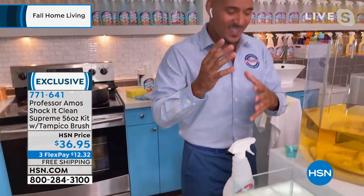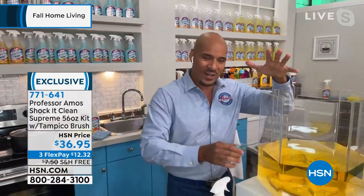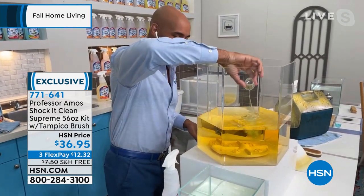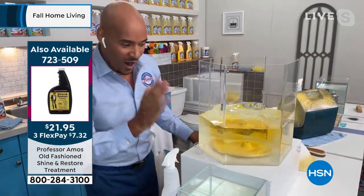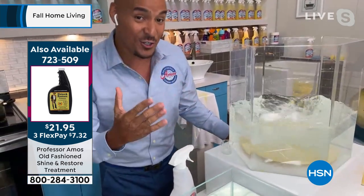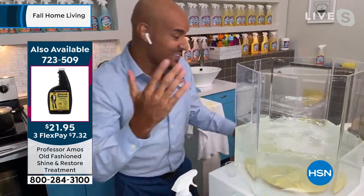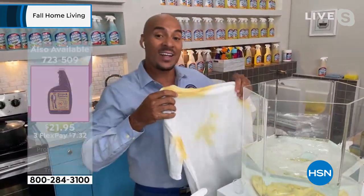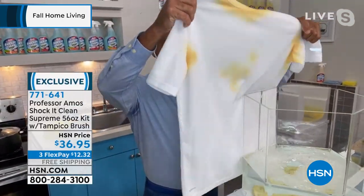See, let me explain some of the science here. Shock It Clean is designed to break down the molecular structure. So if you look at that hard water here, I'm gonna put an ounce of Shock It Clean in there and watch what Shock It Clean does to the rust, iron, and mineral deposits in the water. There's your cleaning technology right there. It's not about how much soap or bleach or ammonia is in your product. It's that degreasing power. So let me show you the cleaning power here.